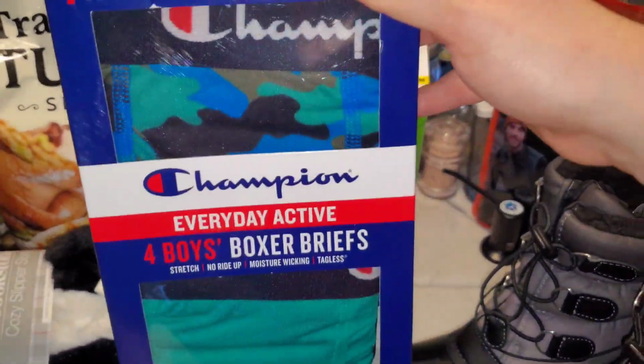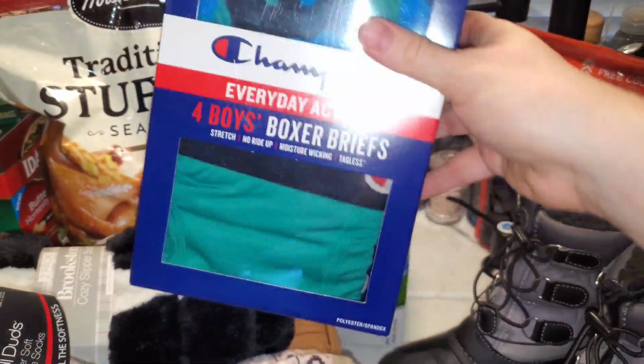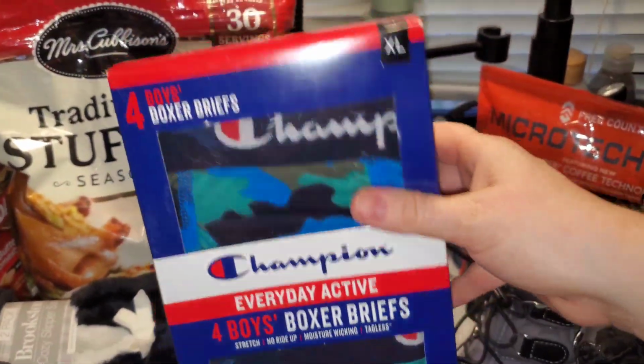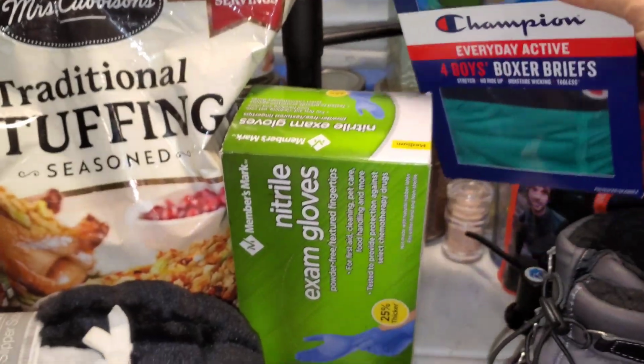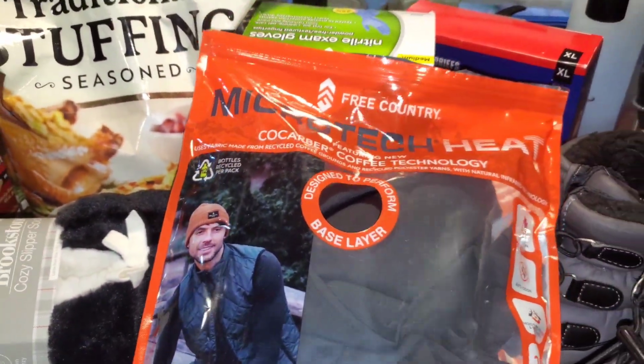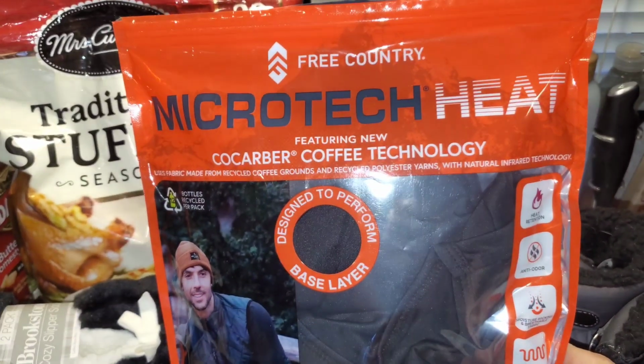They had these on sale for my son. I purchased these, the Champion boxer briefs. These are really nice and comfortable, and they were at a really good price. Then the last thing here in the clothing, my husband, nope, I got one more thing.